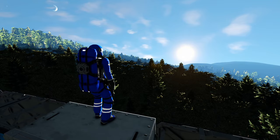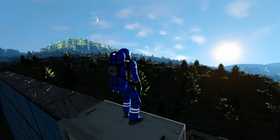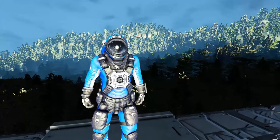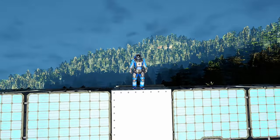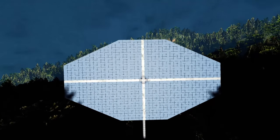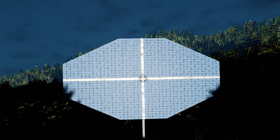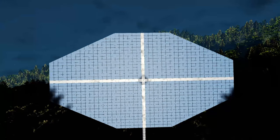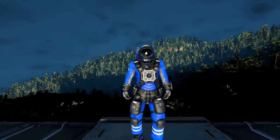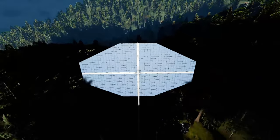We have a beautiful morning here and we're ready to get to work. Although I have been very busy lately, as you can see, we have a bit of a solar panel that we're standing on right now. I have fully built up and upgraded the solar cells in the solar panels and got the array ready to rock, so that it is providing my base with all the power it could possibly need.